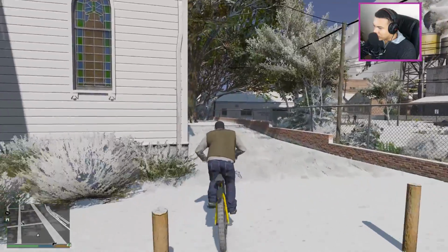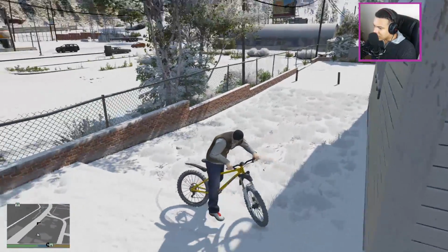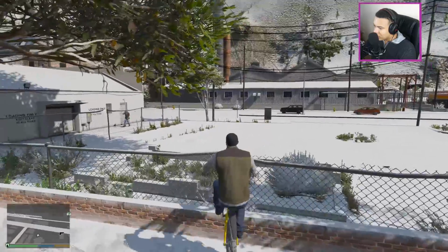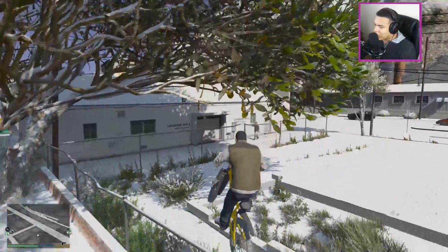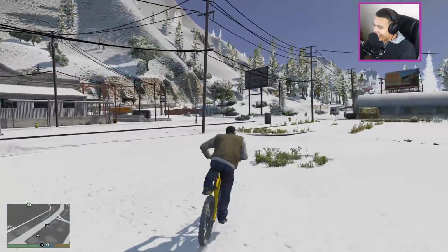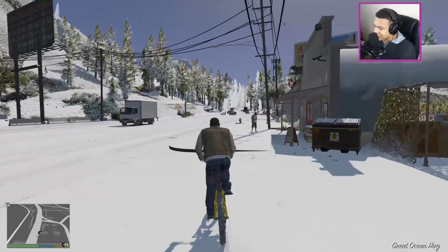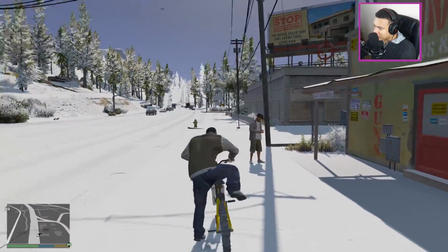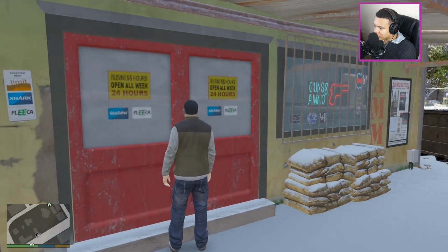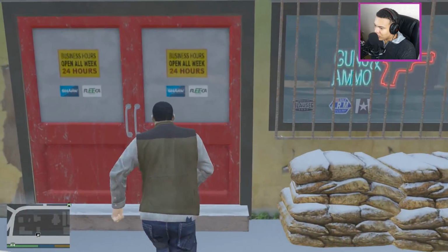Whoa. Whoa. There is no way here. Okay, I'm stuck, guys, here. Can I jump here? Wait. Whoa! I did it! Wow! I did it, guys. That's pretty crazy. Alright, let me come here. Let me check out if I can go in, guys. I don't think I can go in. Yeah, I told you it's closed, guys. It is closed.